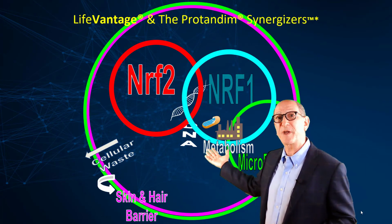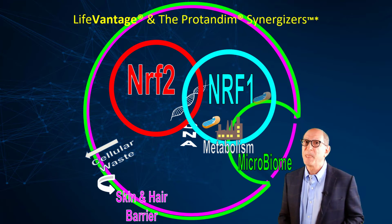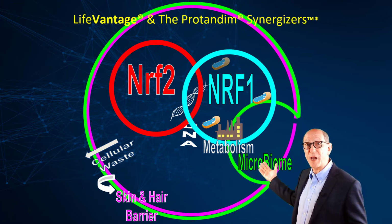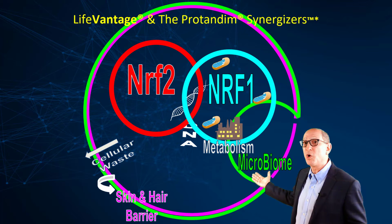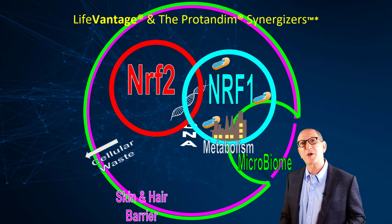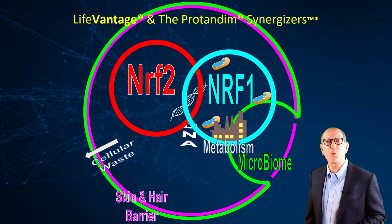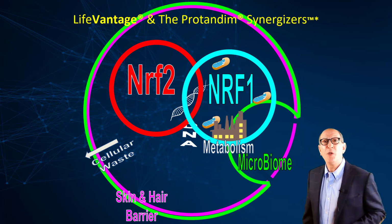So here's the graphic again. Let's flip the energy switch with Protandim Nrf1. This causes the factory power and energy production to be increased. Look how the number of mitochondria multiply. All things that require energy are improved with healthy mitochondria, and that's how Protandim Nrf1 Synergizer and Protandim Nrf2 signaling actually help each other. Now we can do more physical and mental work and not be so tired. That's what two Synergizers do together.